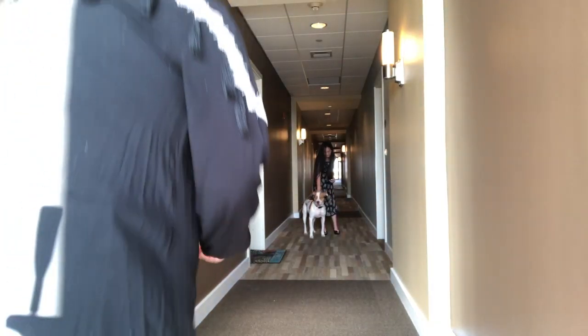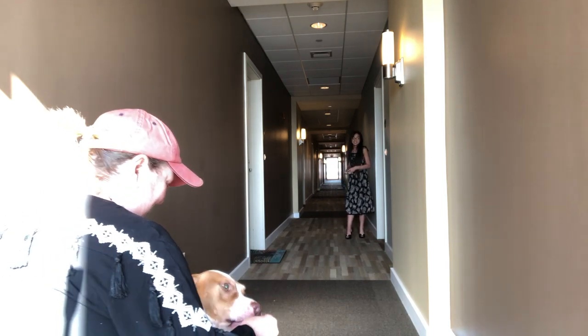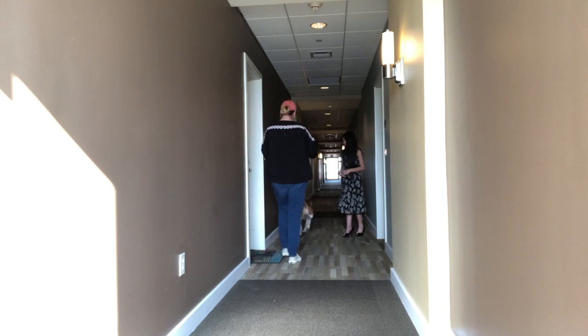So right now my assistant is down the hallway and she's holding Maggie as best as she can. And then I yell in a very animated tone, "Come, Maggie!" And she comes running toward me and I say, "Good girl," and I give her a treat.